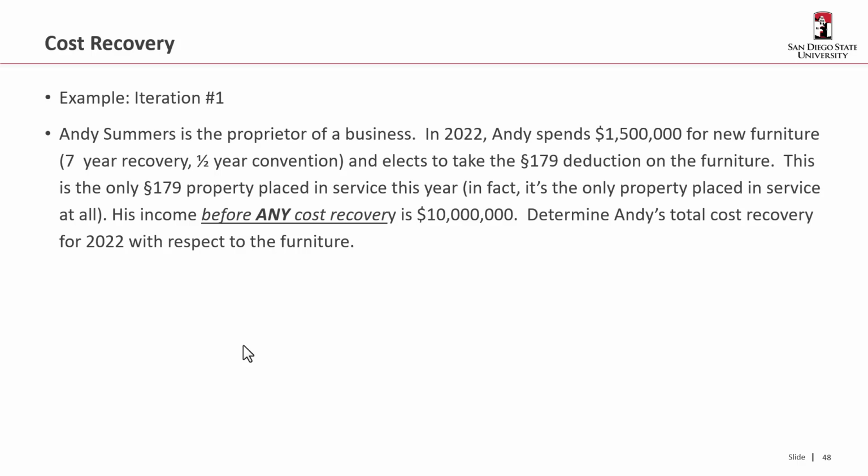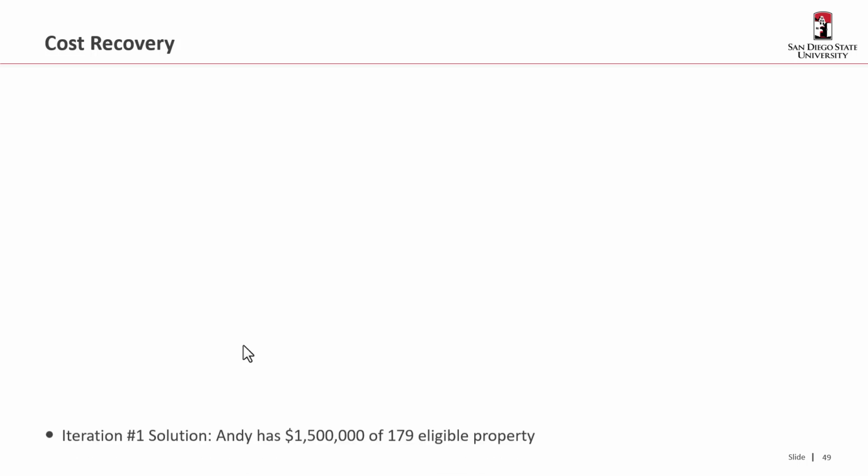So example, iteration number 1: Andy Summers, proprietor of a business. He spends $1.5 million for new furniture at 7-year half-year convention. He elects to take as much 179 as he can. It's the only property he's placed in service this year, so it's not only the only 179, it's the only property at all. And his income is $10 million. So let's determine Andy's total cost recovery for 2022 with respect to this furniture, knowing he's going to take as much 179 as he can.